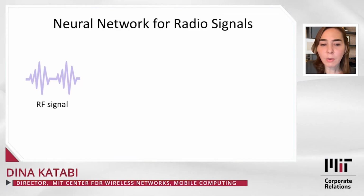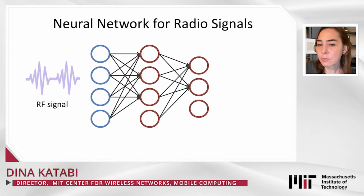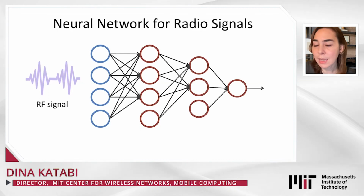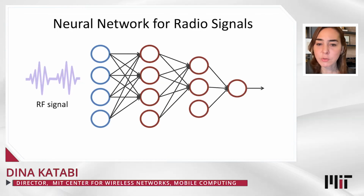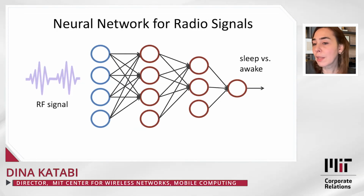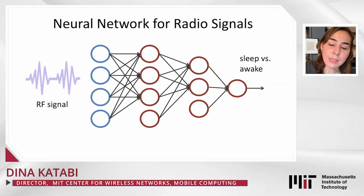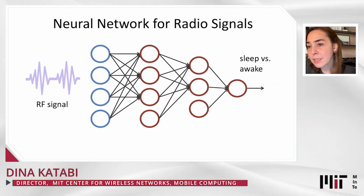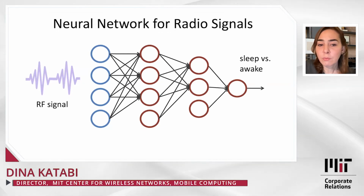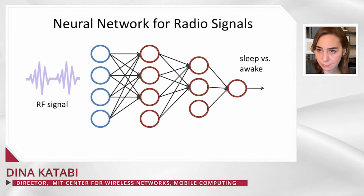At a high level, we take this wireless signal and let it go through a neural network. This is just an abstraction. Our neural network, of course, is much more complex than this. Then you train the neural network with data, and eventually you want the neural network to answer some health questions. For example, is the person asleep or awake? And if they are asleep, are they in light sleep, deep sleep, or REM? So we train that neural network to take wireless signal and answer these questions.